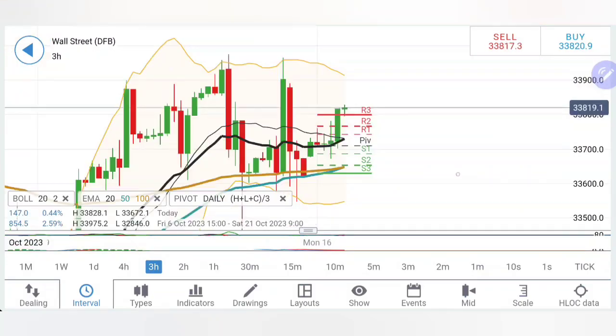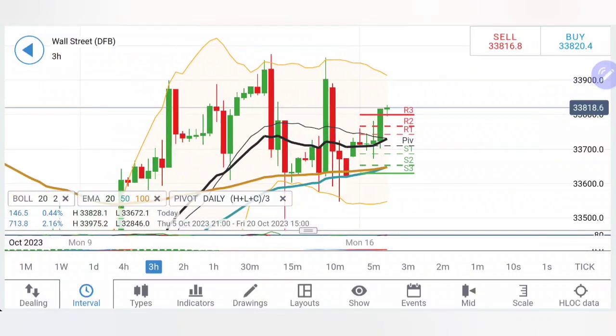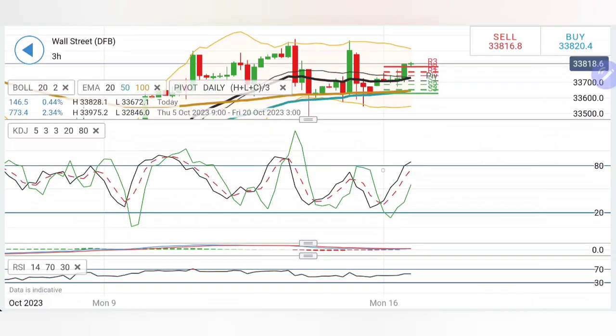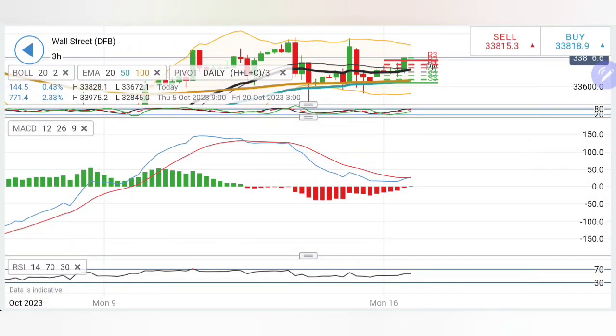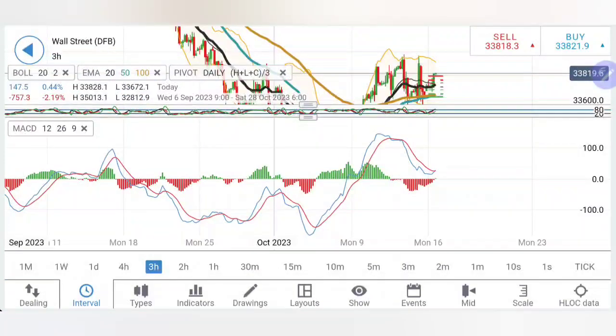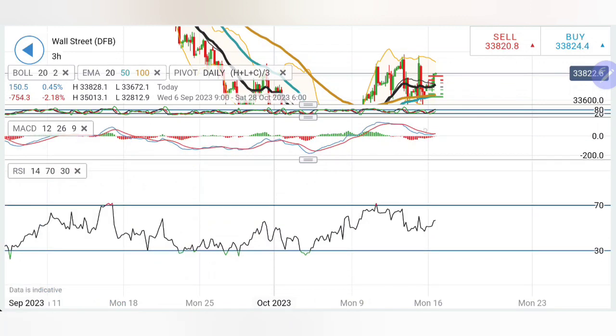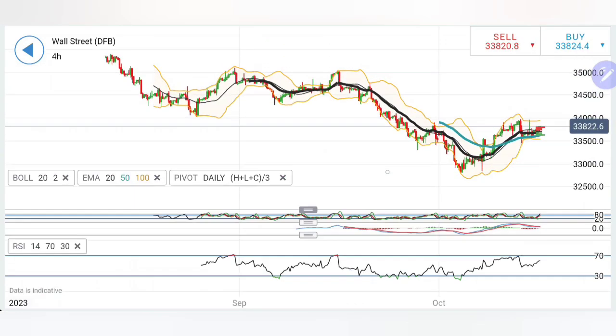On the 3 hour, taking the support from the 20 period, trying to rise, tail is formed. Possibly this could form a bigger wick, which might take it towards 33,880, 920. And then if it breaks past 960, stay long for 34,050, 34,200 levels. Stochastic overbought, MACD is on the verge of a crossover. This crossover may bring a little bullishness here. You can see the waves here, the first wave, second wave, and if it continues to rise from here, more bullishness may prevail. RSI rising.